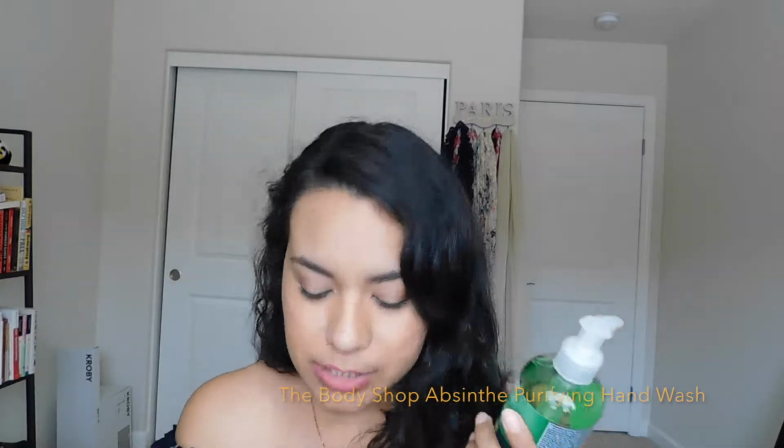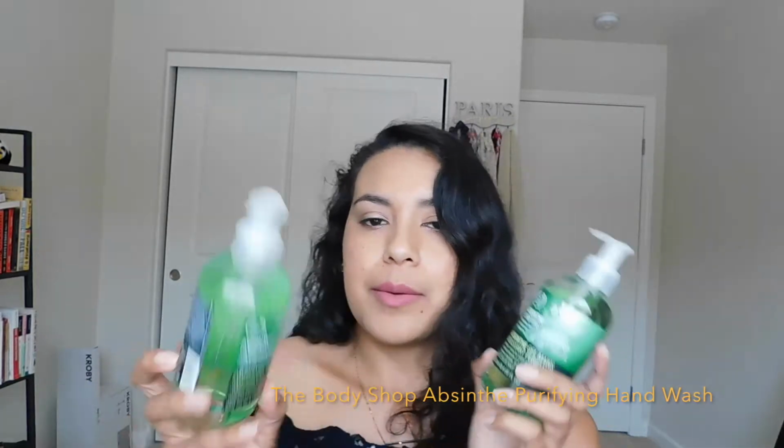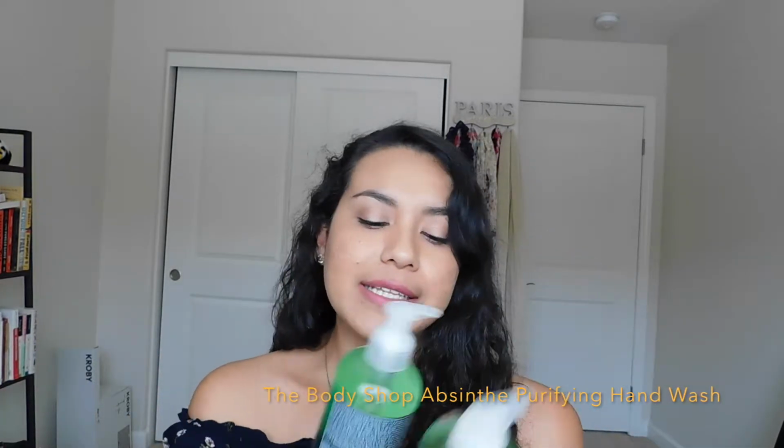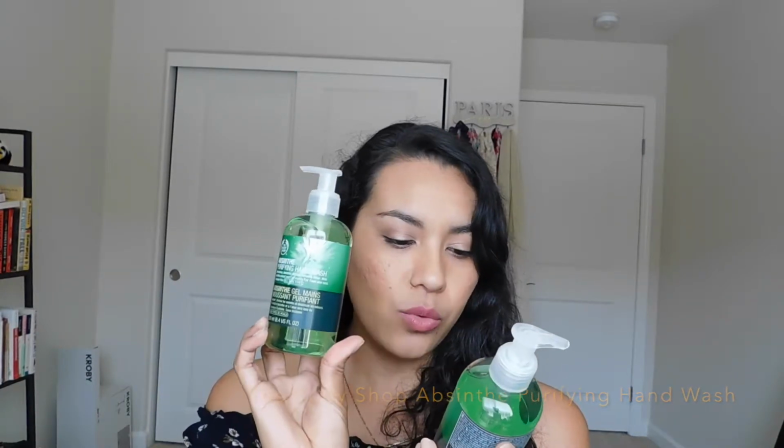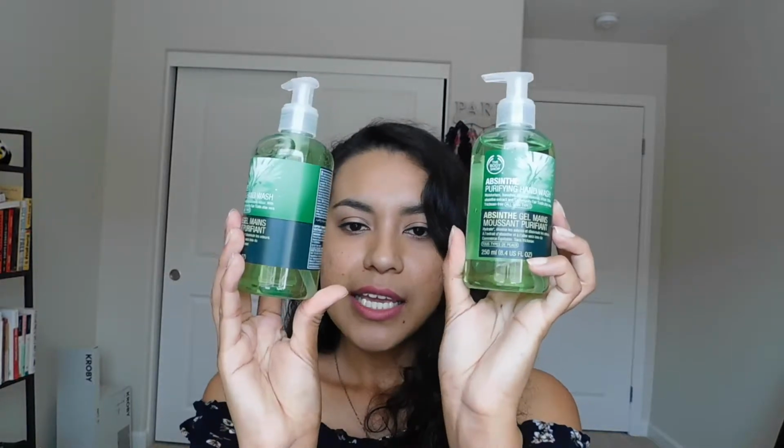And then I also got, okay, my boyfriend loves these. I have to go in and buy him a bajillion of them. So actually we bought 2 and a third one that's in our sink in the bathroom. But this is the Absinthe Purifying Hand Wash. And he really likes it because the absinthe smell eliminates any kind of odor from the hands. It's really good, and he's really sensitive about keeping his hands clean.